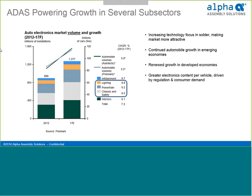So if you look at the areas here, when we look at the market growth, 2012 to 2017, this is now a few years old, this is automotive electronics in total. If you actually look at lighting, powertrain, which includes a lot of the chassis systems, so ECUs that go under the hood, and anything to do with braking and steering, really encompass part of that ADAS area. And what we're seeing in there is an increasing technology focus in solder technologies, the physical reliability of these systems, the hardware reliability.